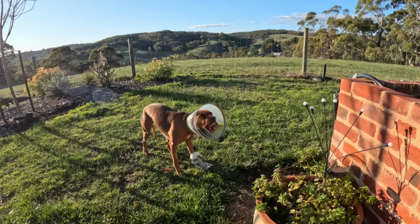Apart from heading down to get CT scans on Maple tomorrow, she had surgery yesterday for a split and broken nail, right back to the quick on her paw. A lot of damage, so the poor little sausage is struggling on with the funnel on her head and the bandage on her foot. She's doing pretty well with it.